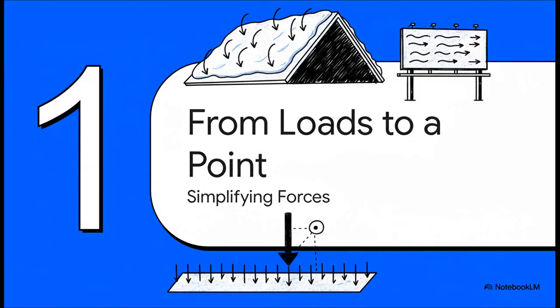Okay, so it all starts with the real-world problem. In engineering, forces are almost never nice and simple. They're spread out. Think about the weight of snow piling up on a roof, or the constant push of wind against a giant billboard. We call these distributed loads, and they're the bread and butter of structural design.